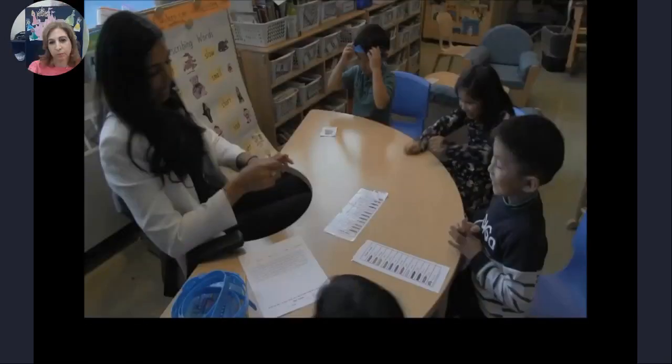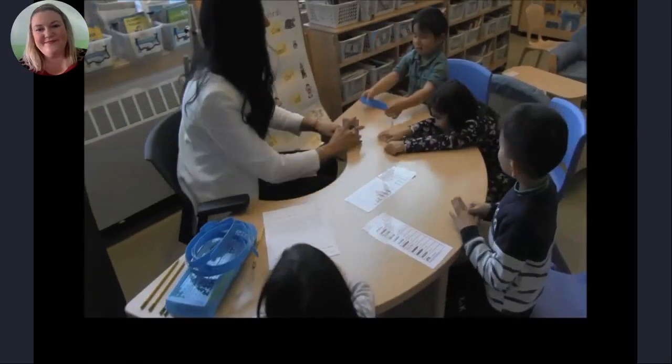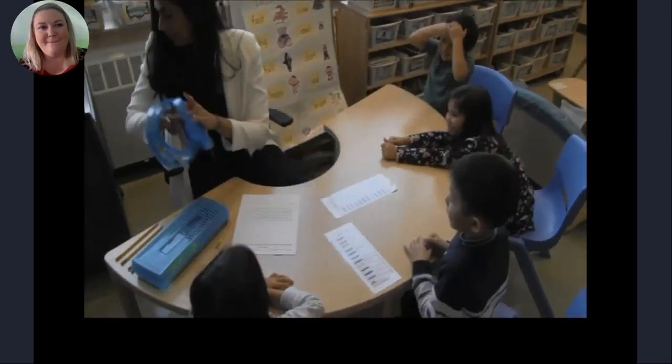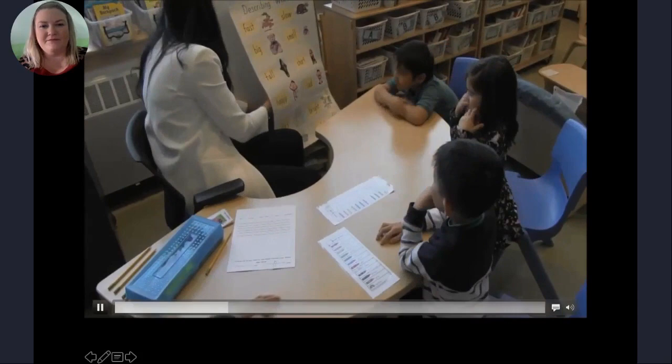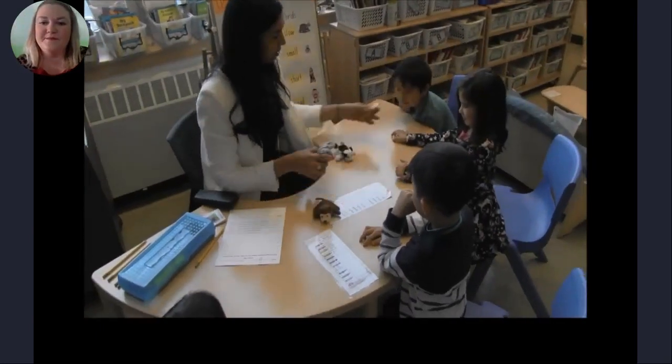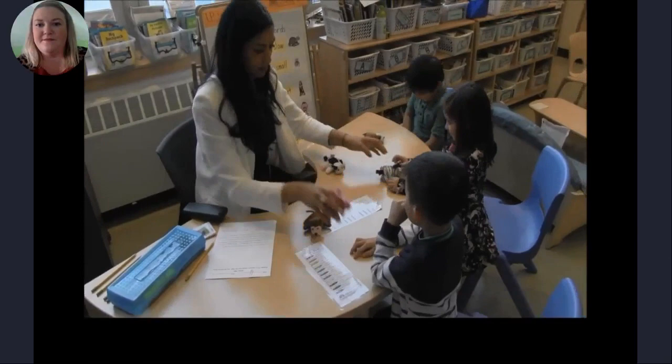So, right now, boys and girls, we used lots and lots of describing words, didn't we? Okay. So what we're going to do is pick an animal. I have little animals here, and we're going to describe animals. I already picked my animal. My animal is a cow.